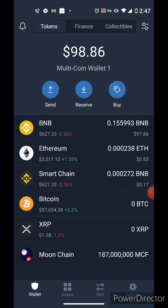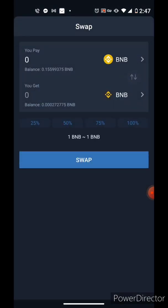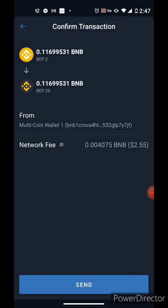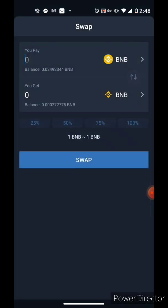Now, watch this, okay? Here's where the fun part gets. You're gonna go here, you're gonna do swap. Now you're swapping BNB to gain. Let's do 75%. How much is it swap? Okay, send. Swap complete. Boom.